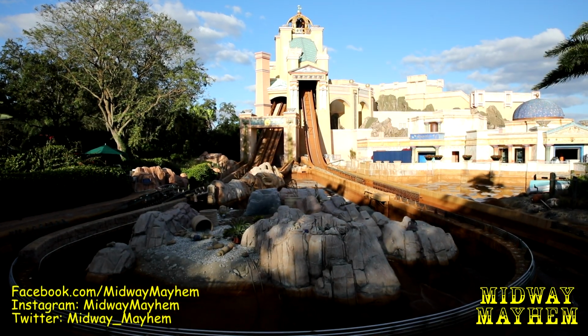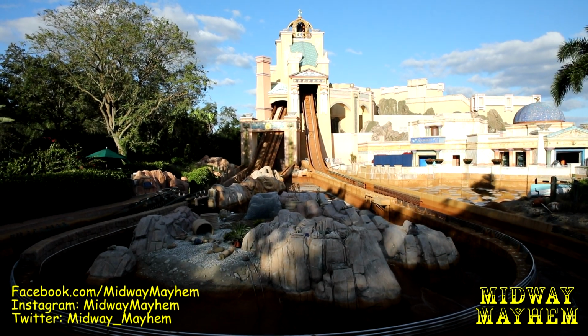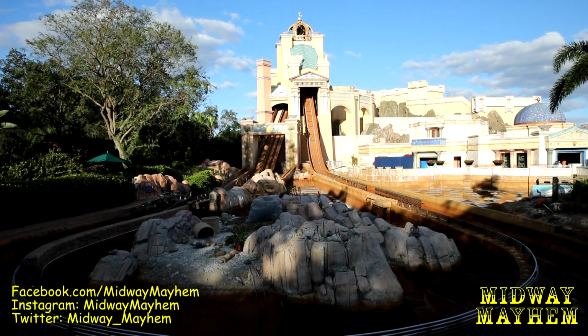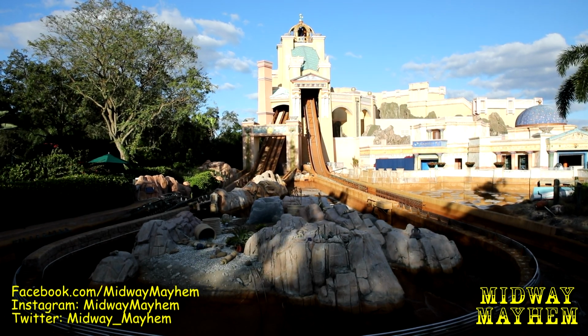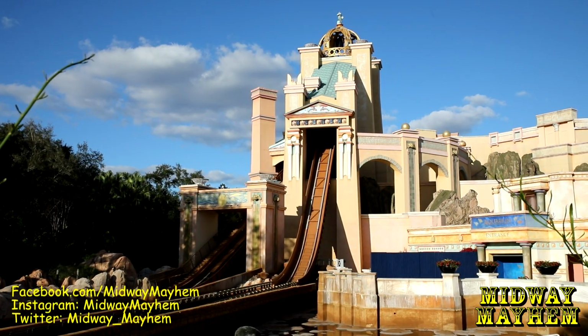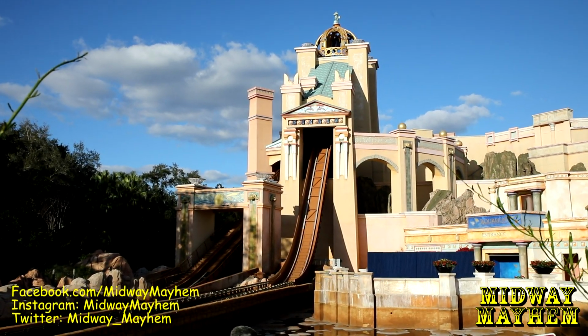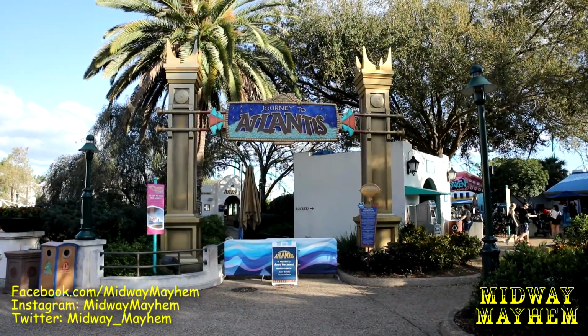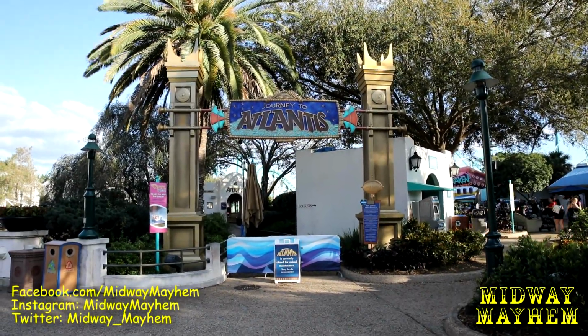Journey to Atlantis, and we told you on our last update that it was closed for an annual refurbishment. Well, still closed until February 16th. Only a couple more days, guys. It'll be back open. And if no water in the flume didn't tell you enough, well, there is a sign out front also saying it's closed.